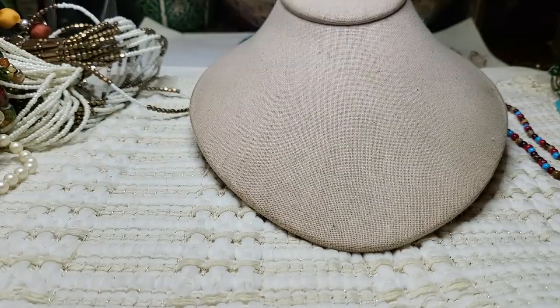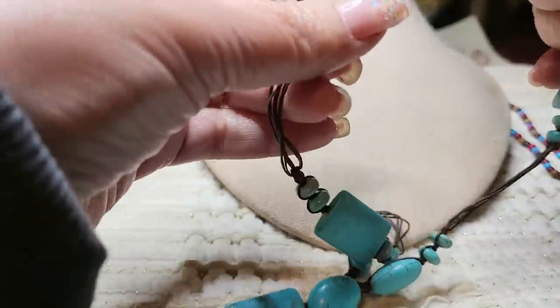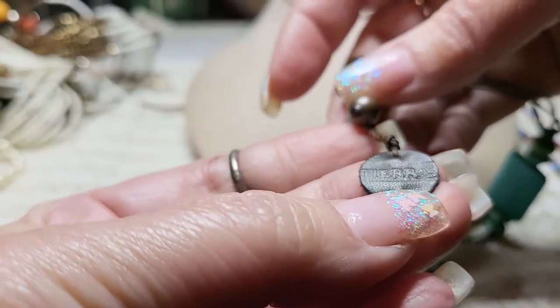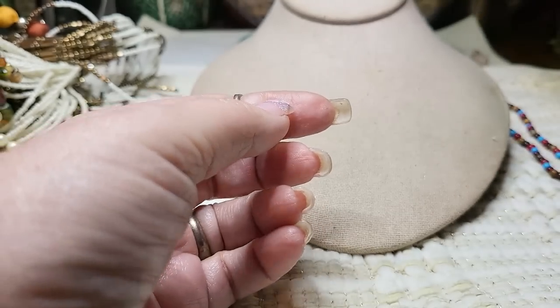Okay. And then, yes, this was howlite. And I forgot to look up this. I think I looked it up last time, but I forgot about it. I was looking up the stones and forgot to look up the brand. But I'll put it aside and I'll look it up.